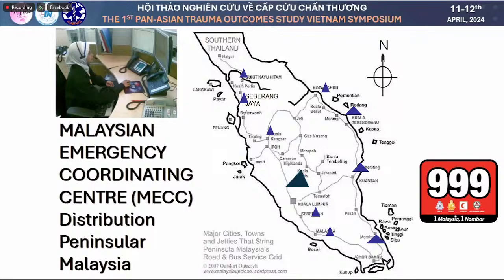So in 2007, the government integrated everything, and they have one universal number, one Malaysia, one number, that is 999. So for the 999 calls, if you need any of the emergency services, the ambulances, the police, the fire and rescue, the civil defense, you call 999. That 999 call goes to a telecom communication center. If you want the police, the telecoms will pass it to the police.